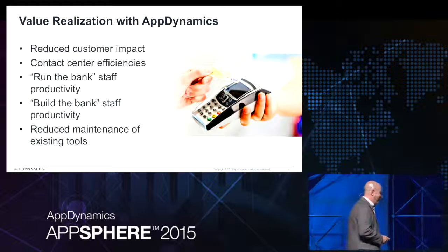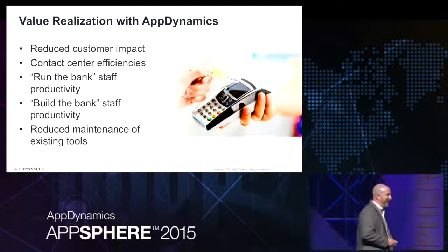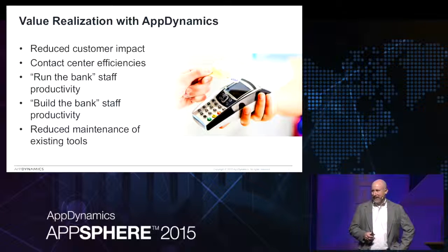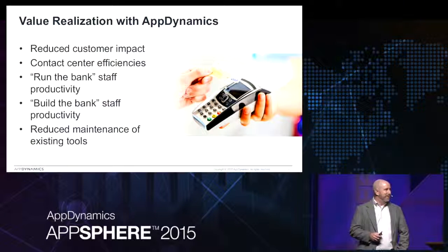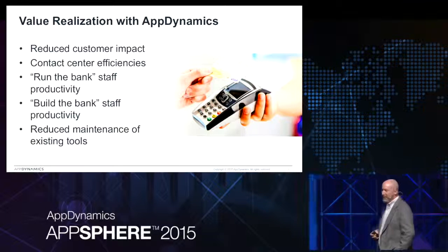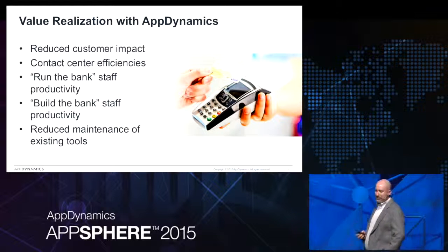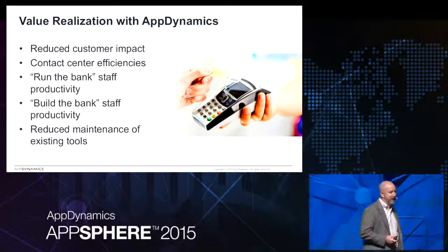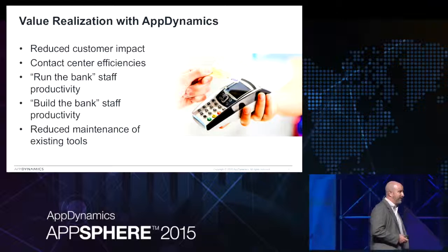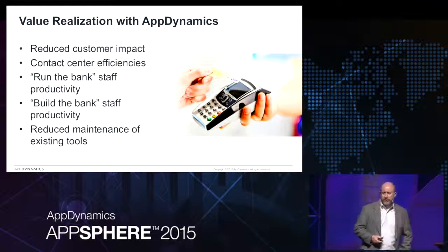Now, I will tell you that there is a set of unintended consequences when you turn the spotlight on anything, right? As you start bringing these tools up, one of the things that we found is, wow, I didn't know I had that many problems. But it has created a state where we have more resilient environments and we're able to get the benefits from that. We've got much more efficient contact centers. The data that we're providing to our contact centers is much cleaner. And so we've seen tremendous efficiencies in that space.